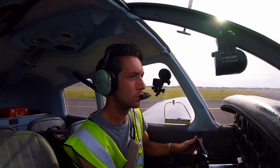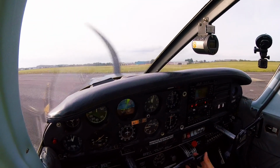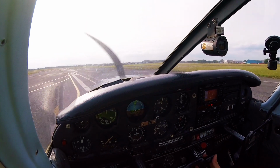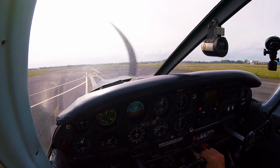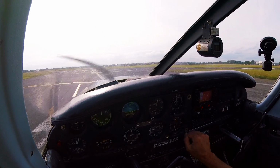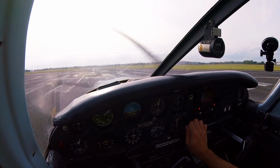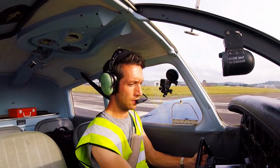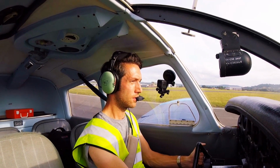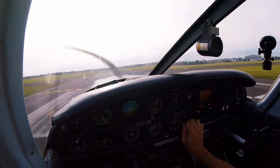Clear. Okay, a bit of mid to wind aileron. Heels on the floor. Full power. RPMs are good. Engine T's and P's are green. Airspeed is building. 65 knots. Rotate.